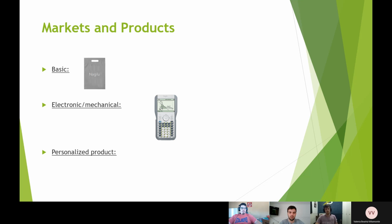The personalized products are the products that people ask us to make. They can be simple or very difficult. Also, these take more effort for the company to make. It also helps us because a personalized product today can become a basic product in the future. In other words, people will tell us exactly what they need and we are going to make it.